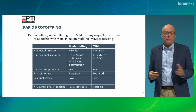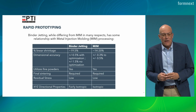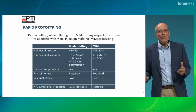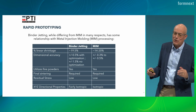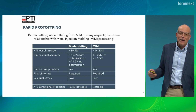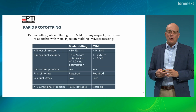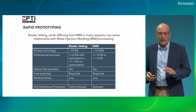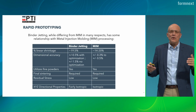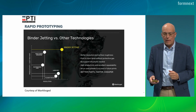Both processes utilize a fine powder. Both of them require sintering. Residual stress is low in both applications. And for XYZ directional properties, depending upon who you talk to, the binder jetting folks like to say that they're fully isotropic, but we know that they're fairly isotropic. And in the MIM world, we like to say that we're fully isotropic, but maybe we're fairly isotropic, though a little bit better in the Z direction than some of the binder jetted products are. But again, very close in terms of the processing to metal injection molding operations.